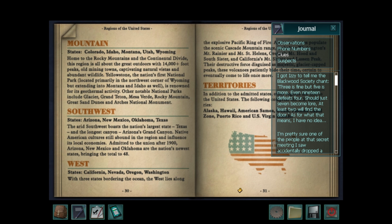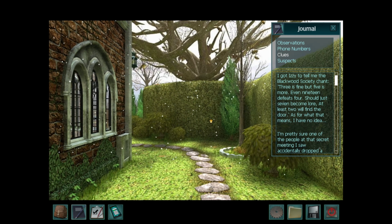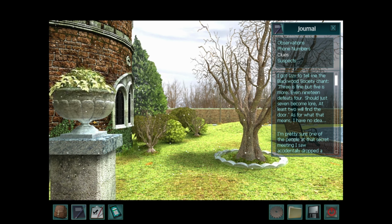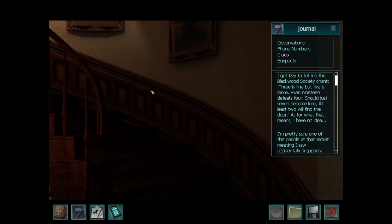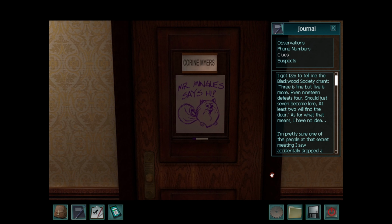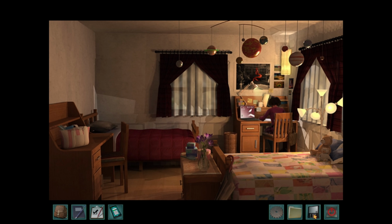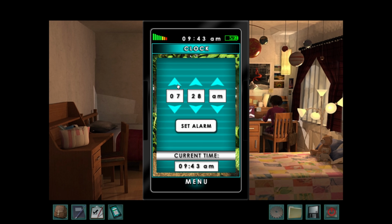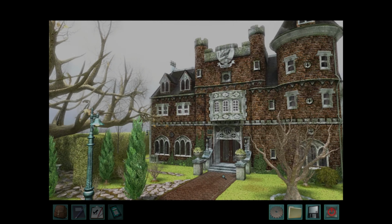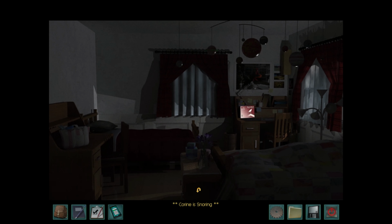Man, you know what? Let's try to go back here. All right, I'm trying to get back into this room, but I guess we're gonna go back at nighttime because Paige is going to have a conniption again. So let me save first. Get this out of here. All right, save. Now we're going to go to nighttime. Okay, Corinne, go ahead and snore. You're good, girl. Don't worry. Yeah, there you go.